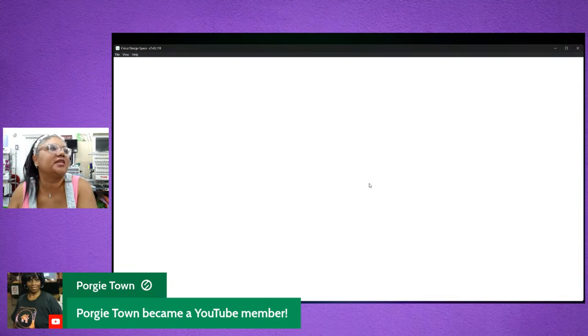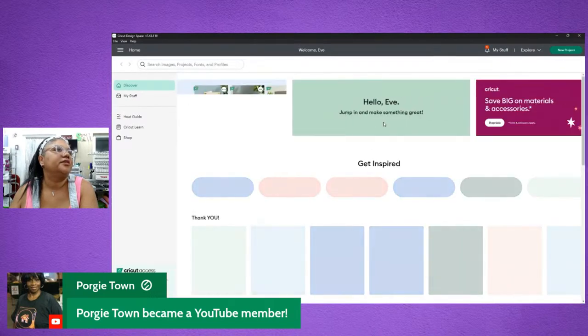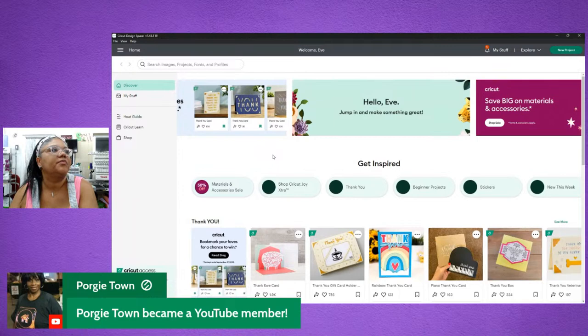Okay, so here's Cricut Design Space. Hopefully they won't make me log in like they used to love to do to me. Nah, they good. Okay, so we're going to go new project. Making it easy for you. Making it easy.